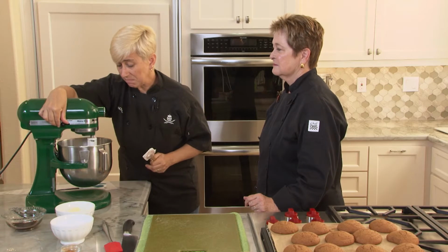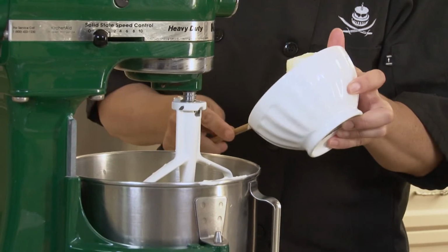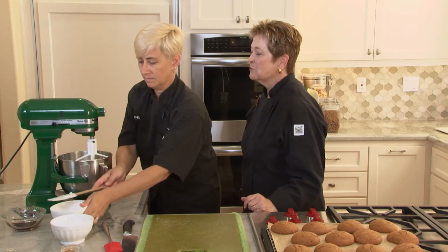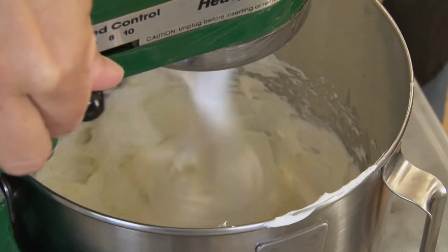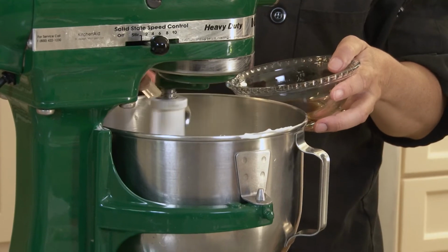I think it's lump free, or close to it. We want to put our butter in and we're just going to get this smooth and incorporated. And it looks like the butter is at room temp. Same thing, yeah, exactly. So we want these to combine nicely. And while we're doing this, I might go ahead and throw in a little more of our vanilla. Looks good.